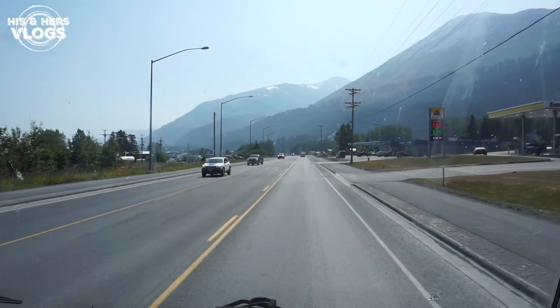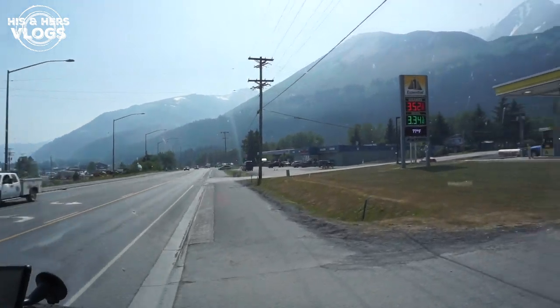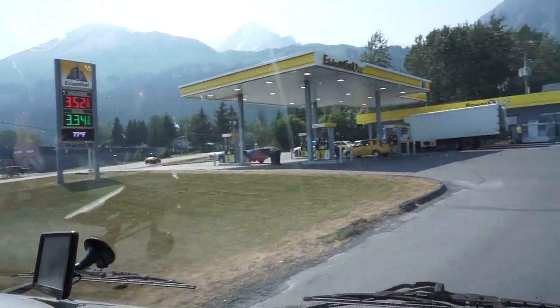First stop, wow, the diesel's gone down again. Shoot. Who's not loving these diesel prices below gasoline? It's awesome.